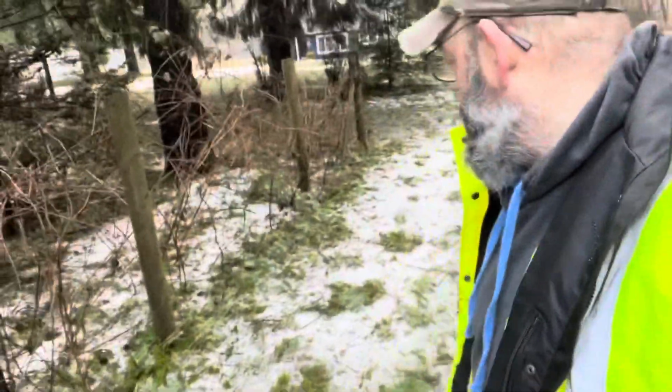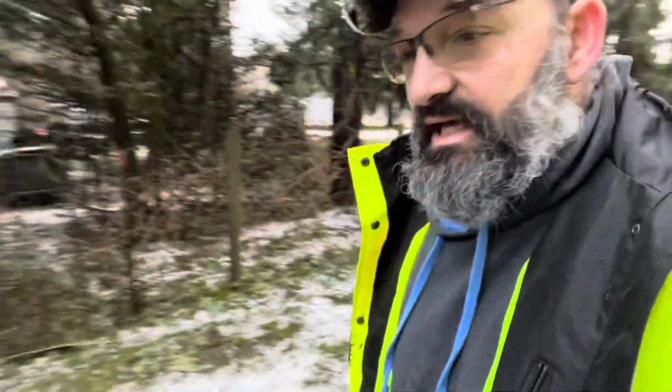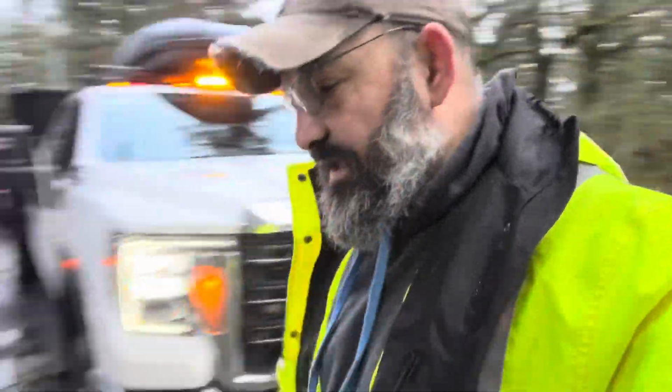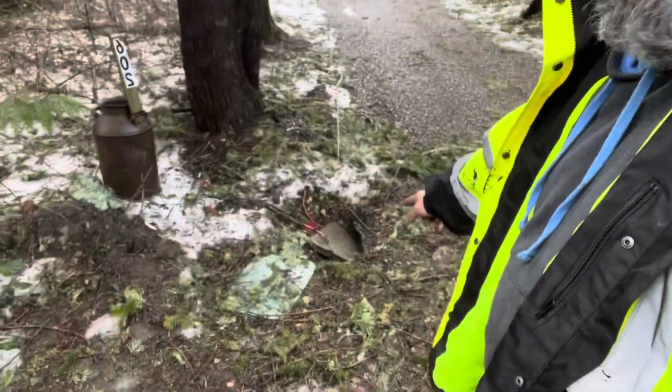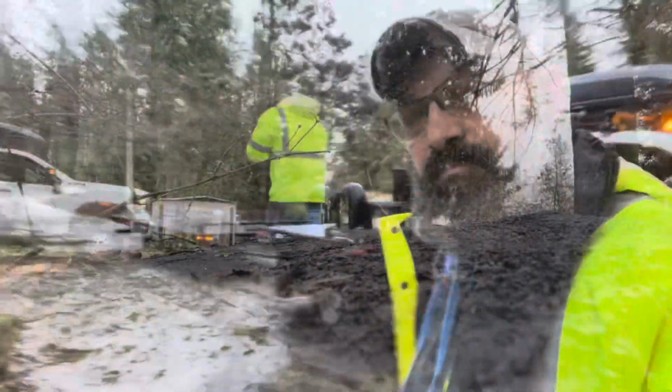And the deeper you go, the further out you go, the deeper you go. So the idea is not to get in there and get stuck as well. Also, I gotta watch out for this water main. So anyway, we should be good here.